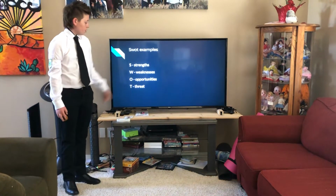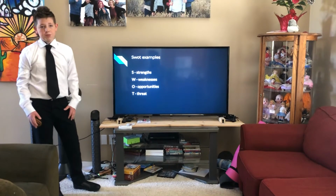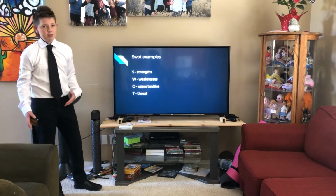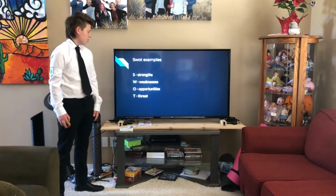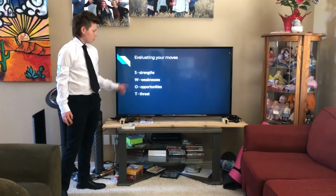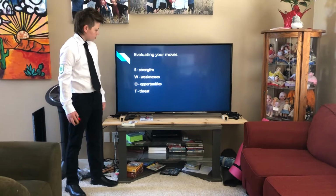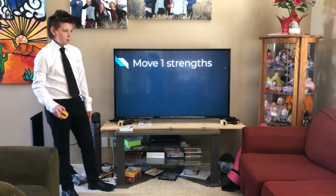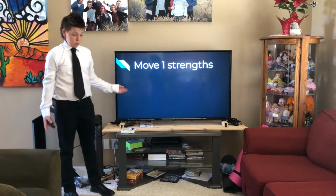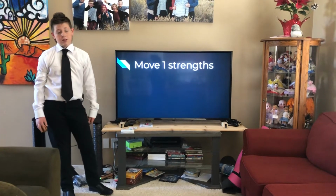SWOT examples. What is SWOT? SWOT is a good way to evaluate each of your moves and your opponent's moves to see if you're making the right decision. Right now, I'm going to show you some of your moves. We're going to evaluate your moves, the strengths and weaknesses of your moves. Let me show you 2 examples on your move, and we'll evaluate it with the strengths and weaknesses and see if it's a strong move.